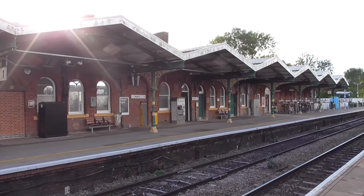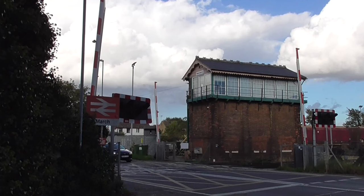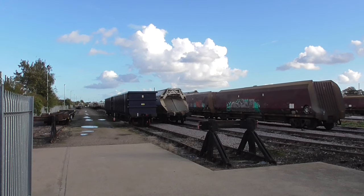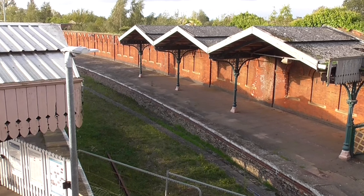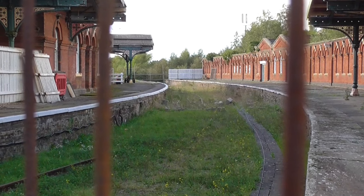So here we are at March Station. The main platforms are behind me, platforms 1 and 2. And it's a very interesting structure because most of it is all still original. It has all of its old footbridge still here. Even the signal box near the crossing is still there, as well as some semaphores, the old goods shed, and a fantastic looking goods yard, which still holds a lot of goods trains, even to this day. The Bramley Line ran from platforms 3 and 4, and you can just about make out the track as it spurred off where it used to head down towards Wisbech.